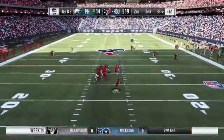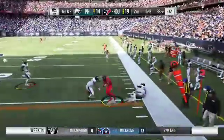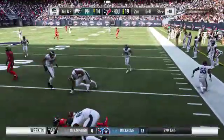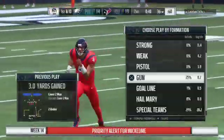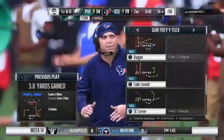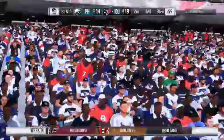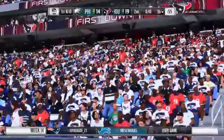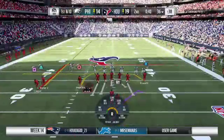3rd and 2, Watson. Escaping the pressure right. He can run for it, and he will. And he's able to get the first before he's taken down at the 36. Now hold everything here. We're going to get a timeout by the offense, as they'll stop it with 40 seconds remaining in this first half. So from the 36 now, 1st and 10.